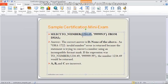So Oracle will first do an implicit conversion on 123.4.49 and convert it into the character string, and then it'll try to convert that back into a number using only one decimal place. If it rounded, it would have to round 49 cents to 50 cents, and it will not allow you to do that. If you had a TO_NUMBER where you had 0.99, then it would work just fine.